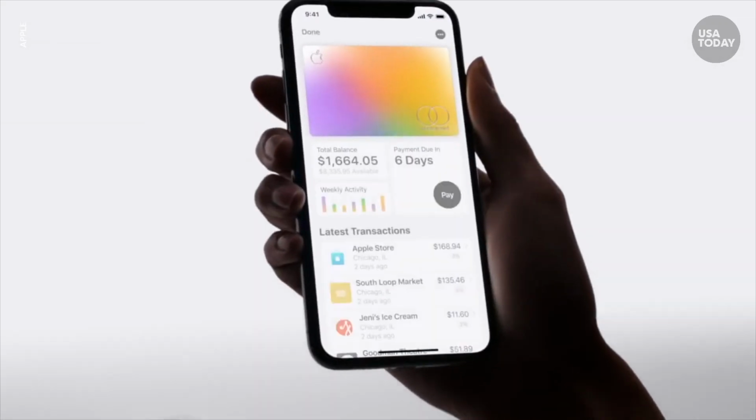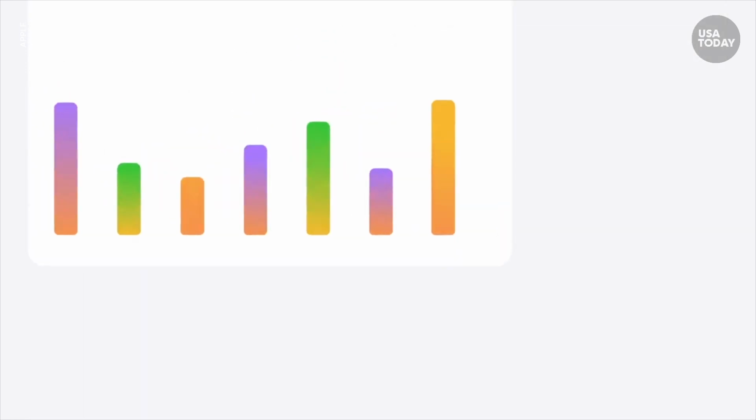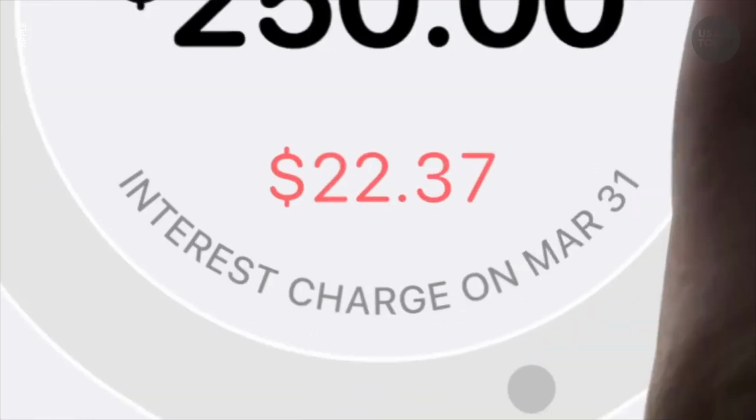The last noteworthy feature is its money management tool. The card color codes your purchases on your iPhone, so you know how much you spent at restaurants or on groceries each month. Even better, the tool shows you how much interest you'll pay depending on the amount you send in.